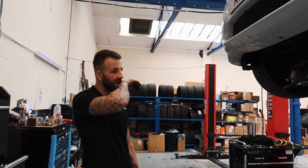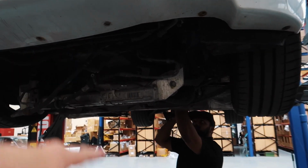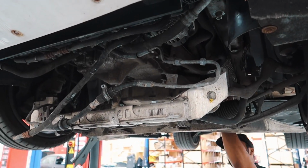Okay, you can see the guys here, Ash and Ashton. Thank you very much for being in the video, guys. You're going to be able to explain this way better than I ever would. So, dropping the subframe and stuff to be able to get access to the engine.